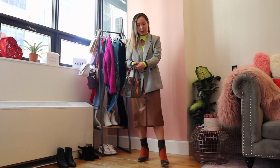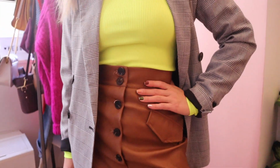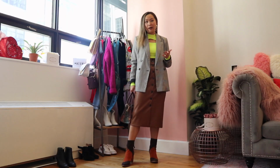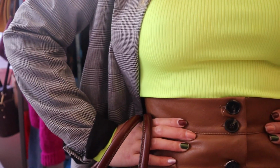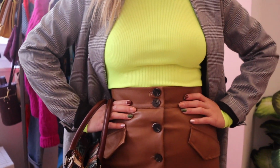So for this look, I went with this brown faux leather skirt. This skirt is also from H&M. H&M is getting a lot of love in this video, unintentionally. So I think another great color option to pair with neon is brown, because once again, brown is a very neutral color. Brown, black, gray, I think are all great options to do with neon. So for this one, I went with this skirt from H&M that has these really cute tortoise buttons. It just immediately gives this outfit a more pulled together and business vibe.